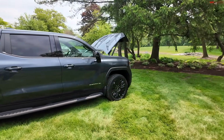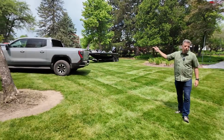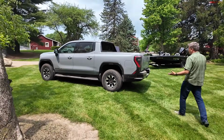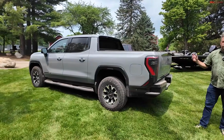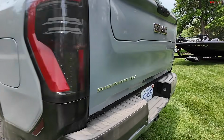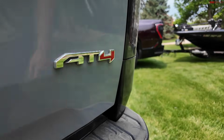Yeah, pretty interesting. Now let's take a look at another brand new entry in this lineup. This is an addition for 2026. This is the new AT4. So of course, just like the Elevation, AT4 has been around in the GMC lineup for many years. This is their entry to their off-road trim levels. And you could see that badge very clearly on the tailgate, AT4.